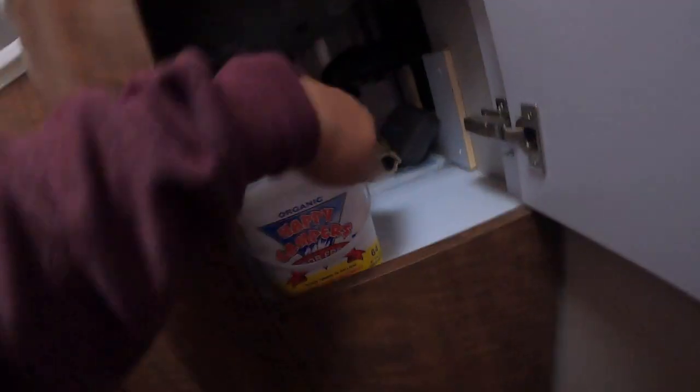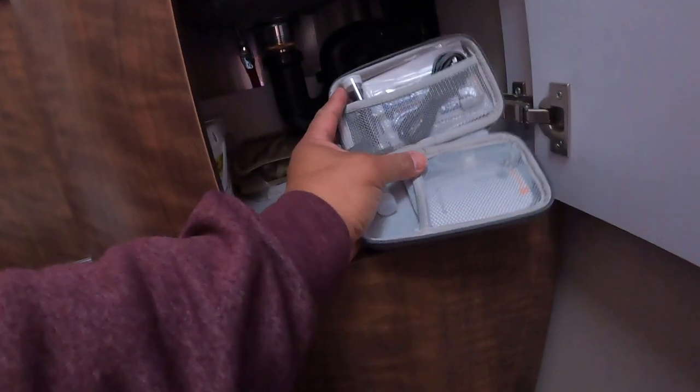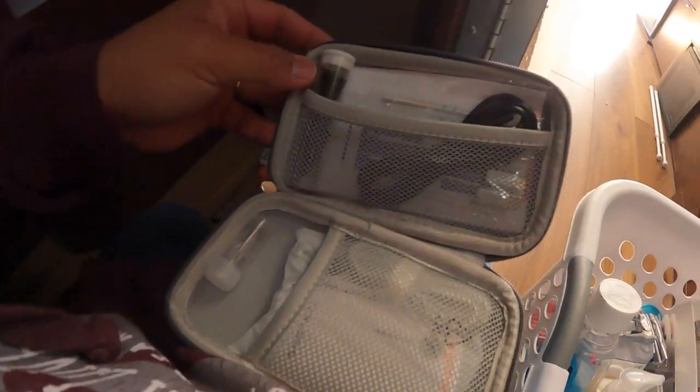What else is it? Happy Camper. We got two back there. I don't even know what this is. Still don't know what it is. The USB. An ear thing. Oh, okay. I don't know why we carry this. I'm not going to carry that anymore.